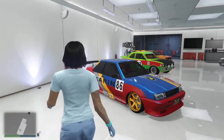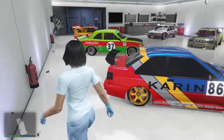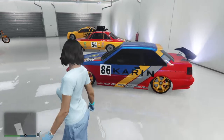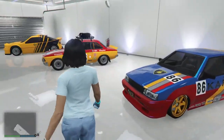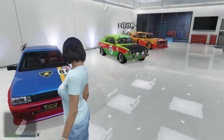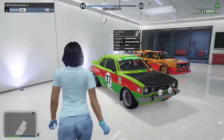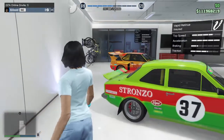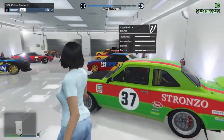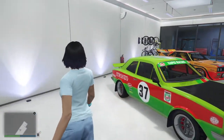Here's the Carwin with the new set of liveries which we received two or three days ago. I like the Carwin, but it's definitely drifting too much. But when you want to drift, then it's perfect. What's the name of this one? Retinue. Again, it looks like a car from the 70s. Nice one, fun to drive.